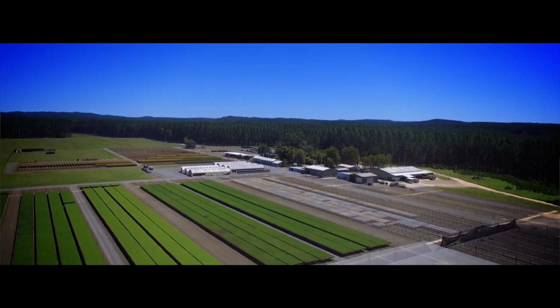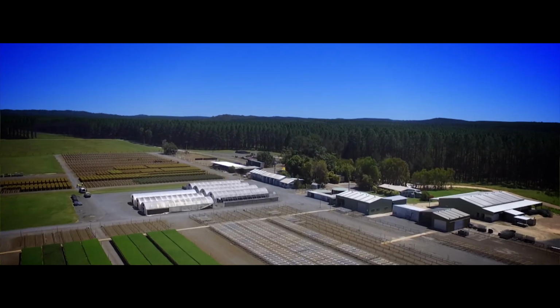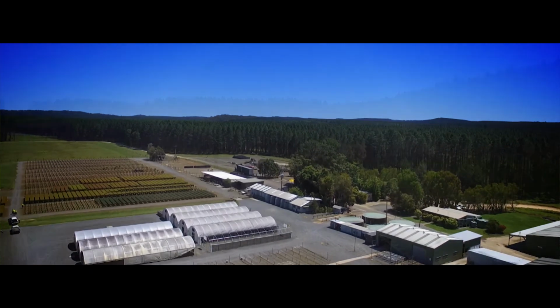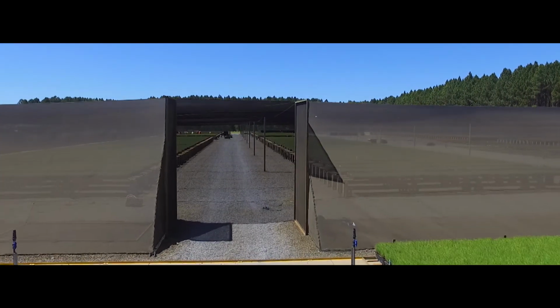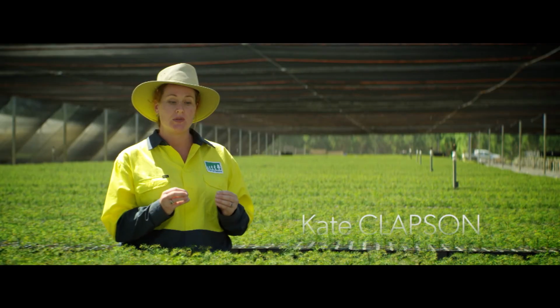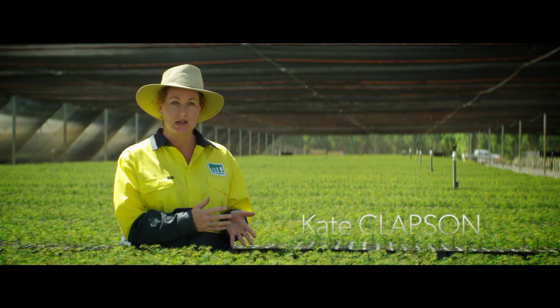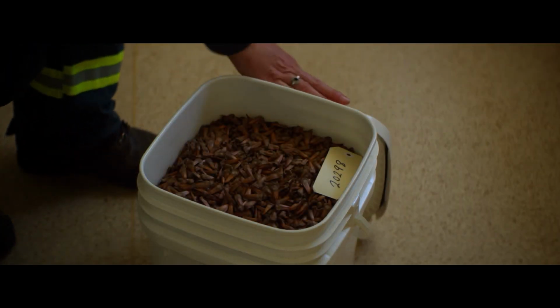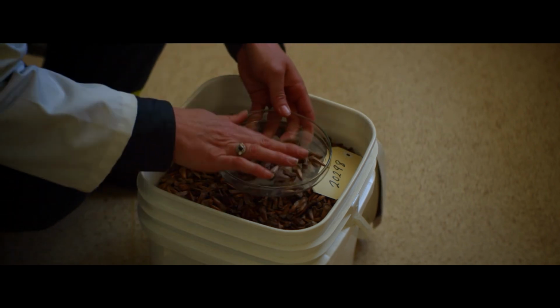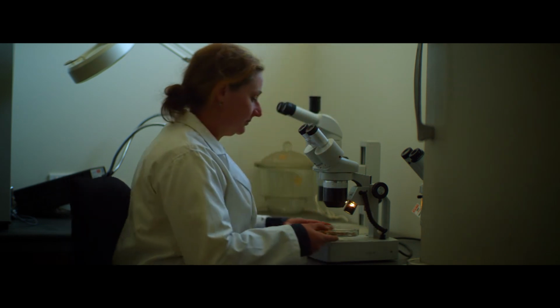There's a long history of research and genetic improvement in Queensland forestry. Originally, we went to the native stands and we collected the most outstanding trees. The seed from those was planted into field trials, and those field trials were assessed, and the best material was selected from those. And that occurred on a cycle over many, many years to end up with a cohort of the best genetics that we have.